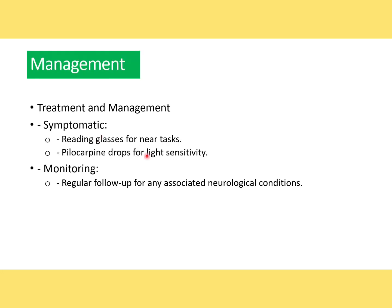So this is the management of Adie's tonic pupil. First of all, it is divided into two parts, symptomatic and monitoring. Symptomatic: reading glasses for near tasks. A patient with Adie's tonic pupil may benefit from reading glasses to assist with near vision, especially if accommodation is affected. And also pilocarpine drops for light sensitivity, because, as I told you, pilocarpine stimulates the muscle controlling the pupil size, the sphincter muscle. So this drop can be used to reduce the light sensitivity, that is photophobia, associated with Adie's tonic pupil.